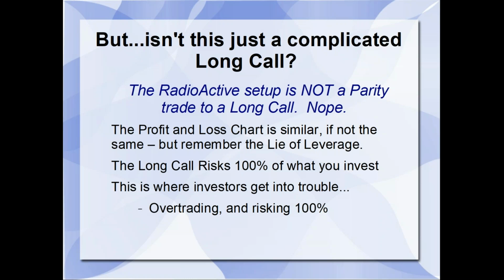The profit and loss chart is similar. We're not arguing that, and we never would. But remember what we just talked about, with the lie of leverage. Buying a call option for reduced capital, trying to use margin, and trying to use leverage, you risk 100% of what you invest in the trade. And this is where investors, even those who are disciplined, get into trouble. By overtrading, risking 100% of what they have, experiencing a bad market condition, and before they know it, they're at a 50, 60, 70% loss on what they put into the long calls.